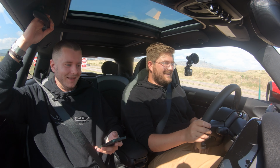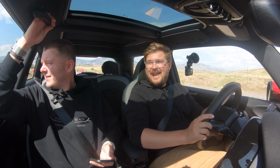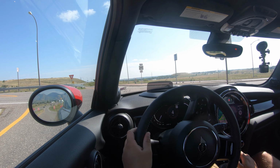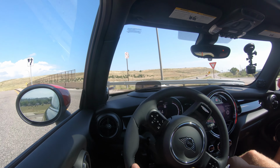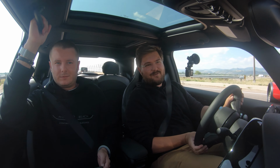So we are in the John Cooper Works Mini F56 Hardtop, updated significantly, actually, styling-wise, for 2022, and it's a manual, which is like one of the only press cars that we've been in with a manual. I mean, we've been in a couple, we've been lucky, but for the most part, they always spec the automatics, which is not what you want. So here we go, just throwing it into a corner.